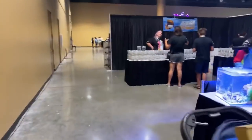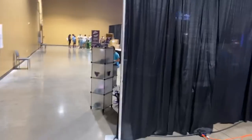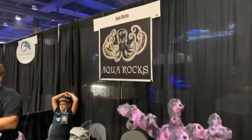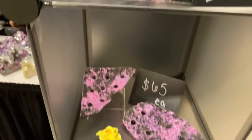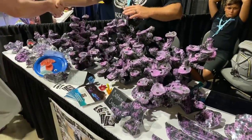Just the first aisle. I'm going to walk up and down. Let's check it out. There's all kinds of crazy stuff here. So rocks, fish, coral, frags. Here's a new brand I'm considering bringing in, Aqua Rocks. Pre-drilled for frags. Look at that. Like a landscape already set up for you.